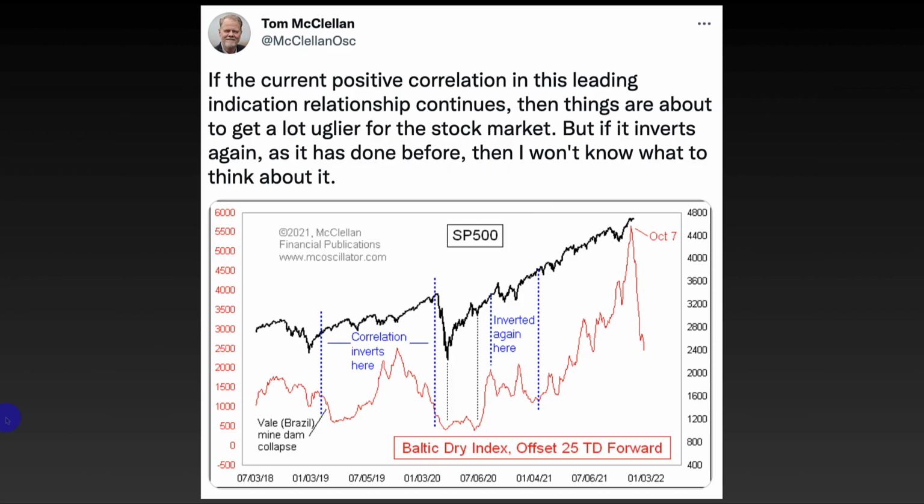It was today. Tom McClellan, somebody who's a lot smarter than me by light years, posted a very similar chart, the Baltic Dry Index. And he was basically saying this. He looks at it in pretty much a similar way, just smarter. If the current positive correlation in this leading indication relationship continues, then things are about to get a lot uglier for the stock market. What does he mean? You can continue to read the rest if you want.